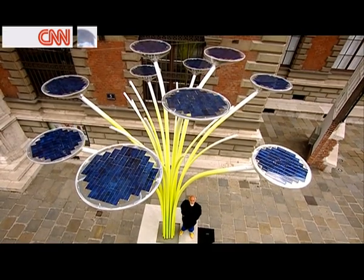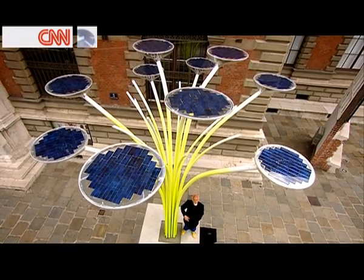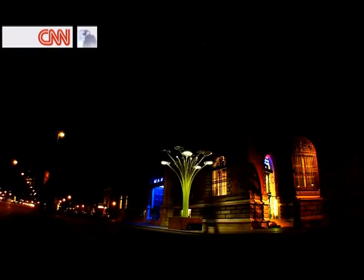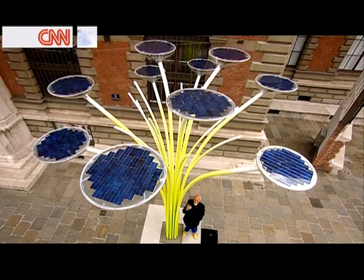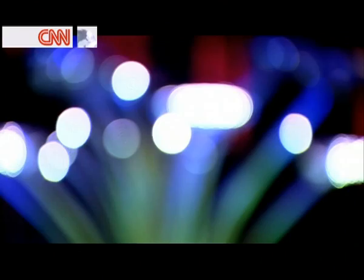Next to the classical architecture of the MAC itself, the intention is ultimately to line them up as a boulevard of trees and to displace all of those ugly retro anonymous lamps that really don't mean anything. They deliver light, but that's all they deliver. Here we are, we're trying to deliver something which is a joy of life. It has a sense of biomimicry.